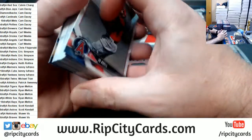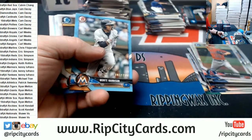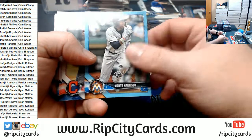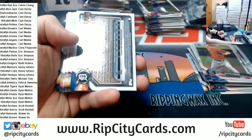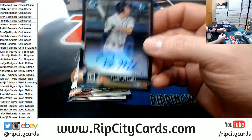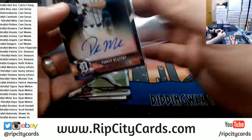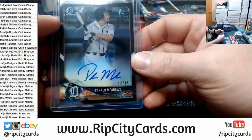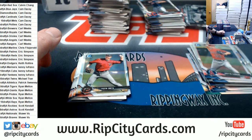Jim, the playbook did not come in. We found out it went to some place in Idaho or Iowa, somewhere in the Midwest. Monty Harrison to $4.99, and we're doing our best to try and get it sorted out. Parker Meadows, Detroit Tigers, 43/75, black refractor autograph. Jim, believe me, it's crushing my soul because I wanted to see it so badly. Do I have any more top loaders? Hell no.